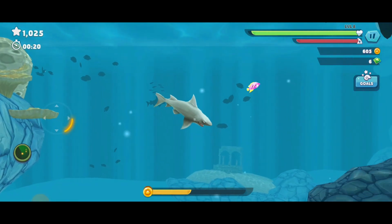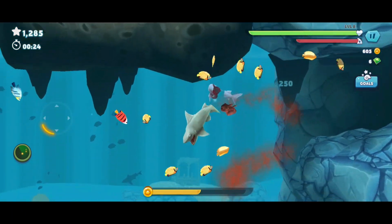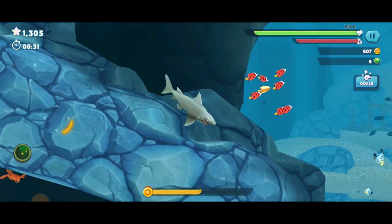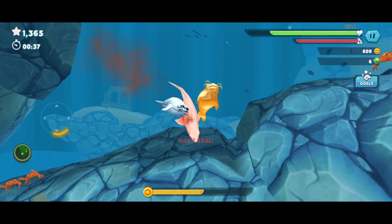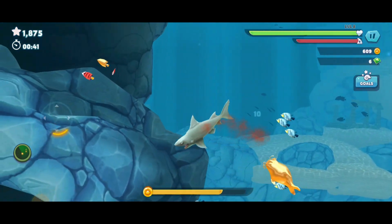Despite their prowess, reef sharks are not without their own challenges. They must constantly be on the lookout for larger predators like tiger sharks and great hammerheads. Their agility and speed are crucial not just for hunting, but for evading these larger threats. It's a constant game of survival, where even the top predators must stay vigilant.